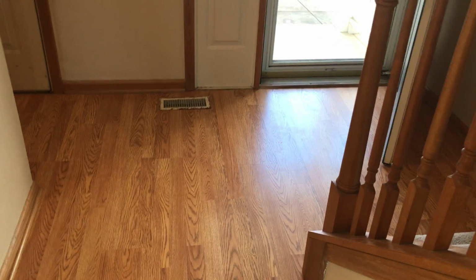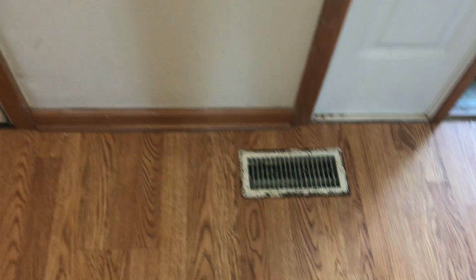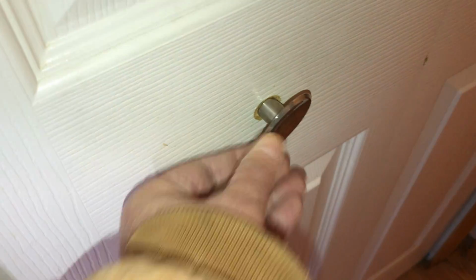We have the hallway coming into the front door. Walls need painted. Screws removed. The walls prepped for paint. Heat vent painted. Closet door, the knob is bent. I need a new knob for the closet door.